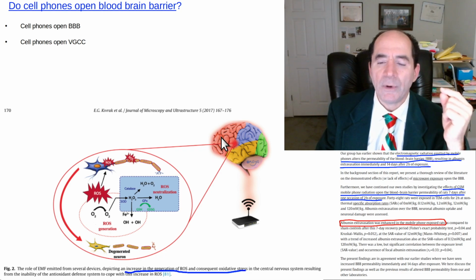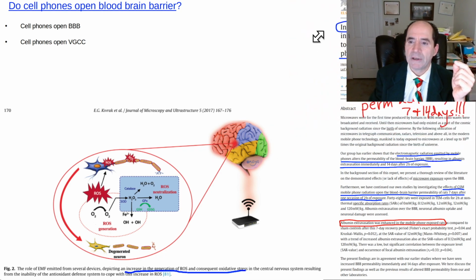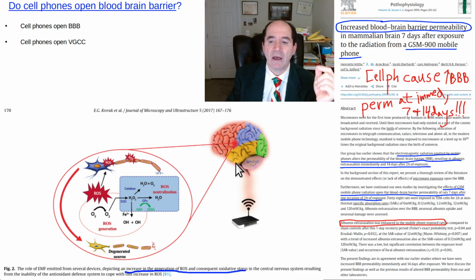And so when you've got excessive amounts of voltage-gated calcium channels opening, you can overactivate these neurons. And here's one article here: increased blood-brain barrier permeability with cell phone. It caused opening of the blood-brain barrier that persisted up to 14 days. Okay, that's bad. All right, and they're causing increased cytoplasmic calcium because of the voltage-gated calcium channels letting calcium into the cell. And so you can overactivate these neurons.